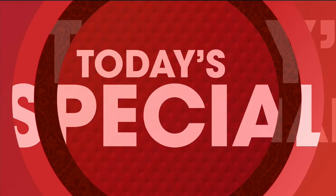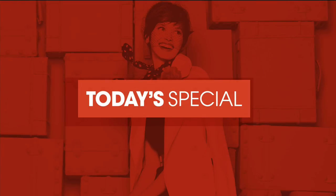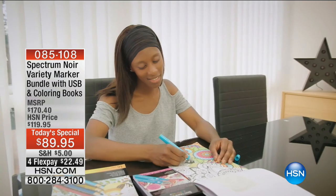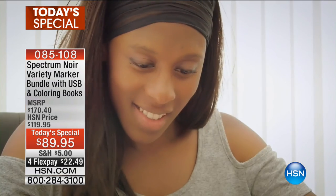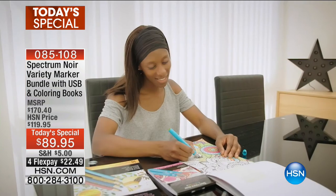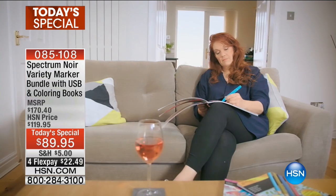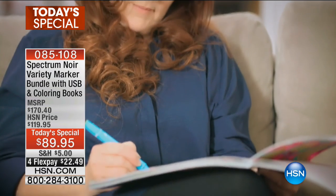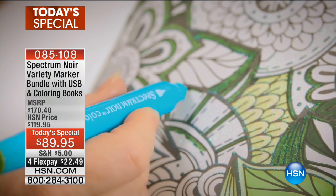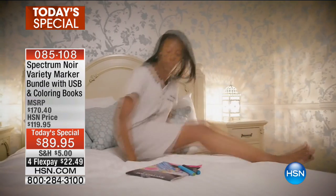But as you know, we always start out with our very best special of the day, our today's special. So, as you've seen, today is a day with lots of crafting. And starting out, we have this incredible value by Spectrum Noir. You're familiar with these markers, right? But you're also getting three different marker pads.